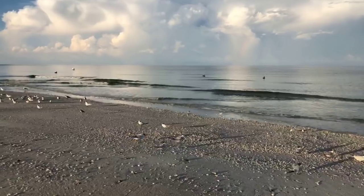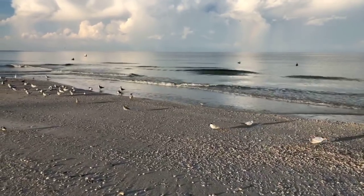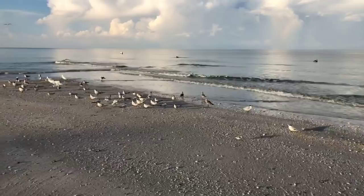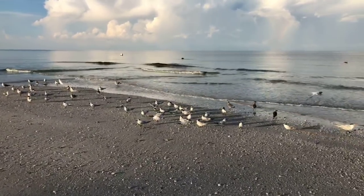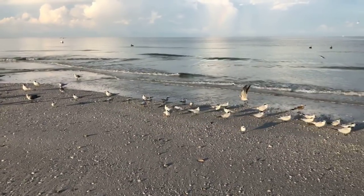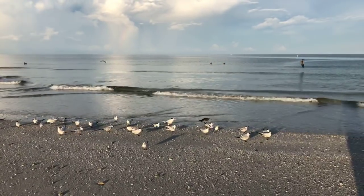That's so sad, seeing that dead tern yesterday. I don't know what broke its neck. It might have crashed into another bird. When they take off on a feeding frenzy, it's crazy. You see the pelicans sitting out there. There goes the pelican right there.